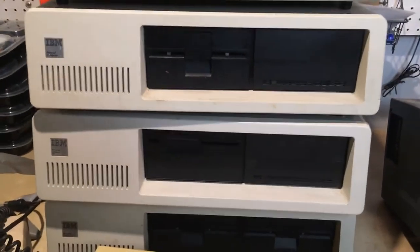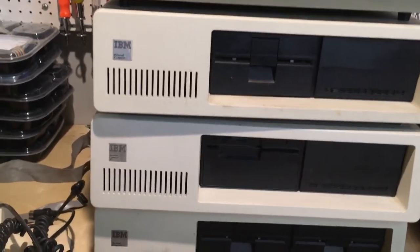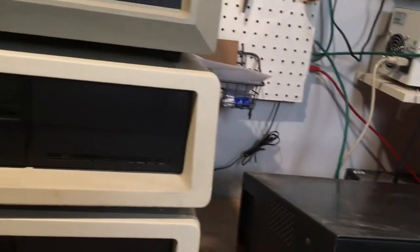I don't actually know anything about a 5160. I know they were sort of a meh upgrade to a 5150. No one got really excited about them, but that's about it. And then there's the keyboards.